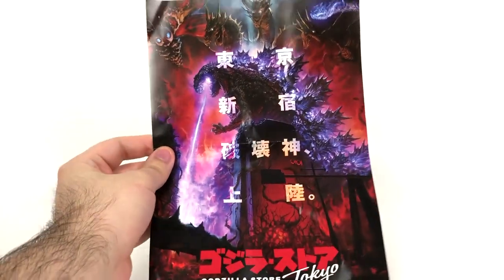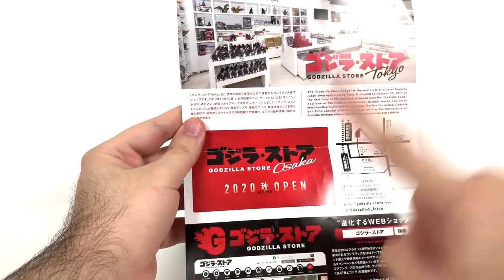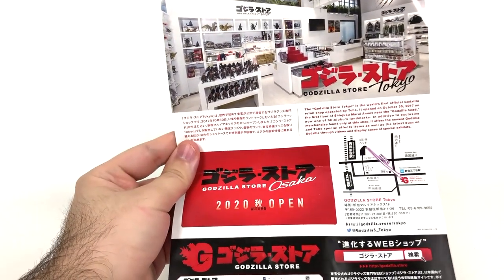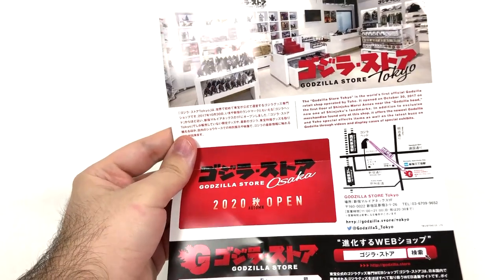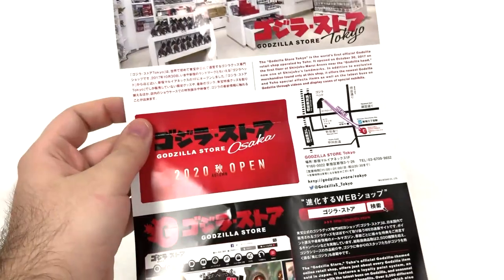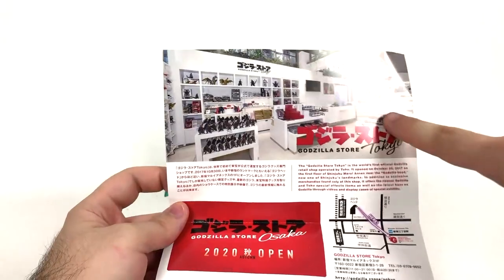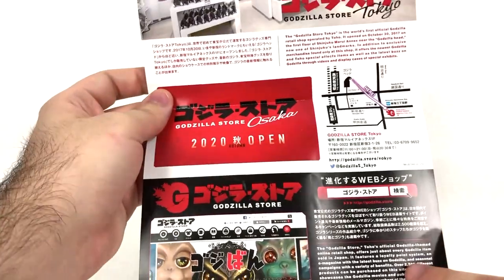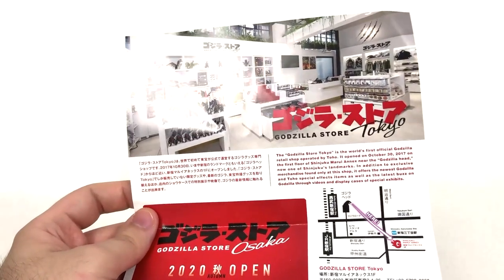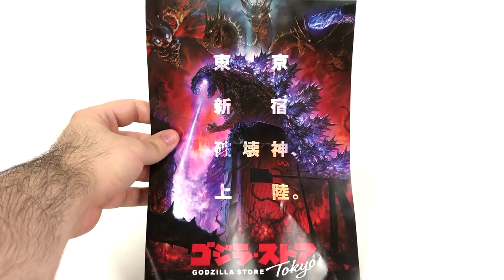But this is also a bit of a flyer because it is talking about the Godzilla store in Osaka that'll be opening this autumn. I remember hearing that they would be opening up a second one, and then I remember immediately thinking, oh yeah, it's definitely not going to be in America. But it is cool that we are now going to have two Godzilla stores open in Japan. And speaking of which, you got instructions on how to get to the Godzilla store in Tokyo, a picture of the Godzilla store in Tokyo, and a bunch of other really cool stuff over here that I don't know is even relevant to us US users. Anyway, really cool that this was included. Thank you very much, Godzilla store.